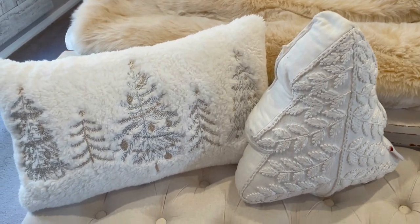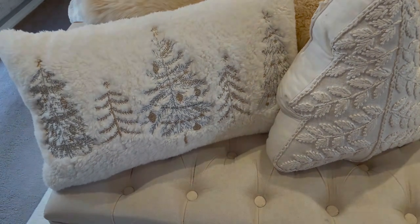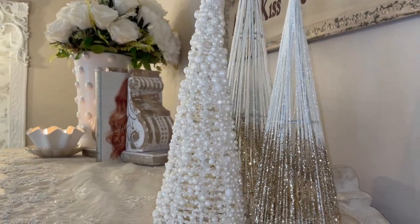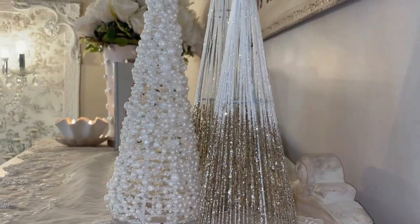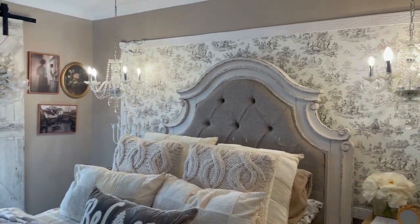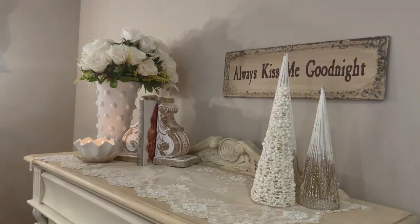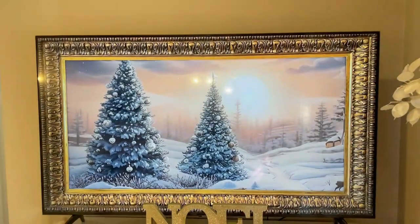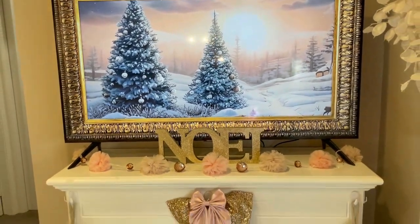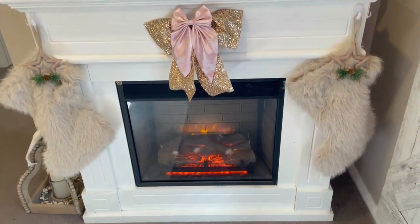But with decorating, it is all about trial and error. And the thing that I love most about this room was the fact that I shopped this room on Facebook Marketplace. Now, I already had the fireplace, guys, and you know that I had that frame around the bed, but I have tried so many different things on that frame, so many wallpapers, but I really love this toile print. It is absolutely beautiful.